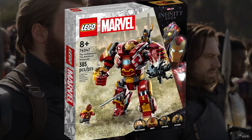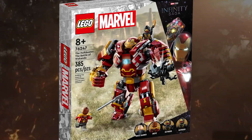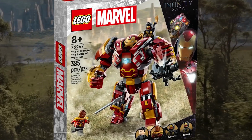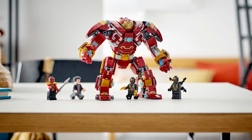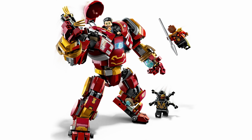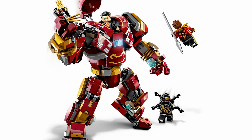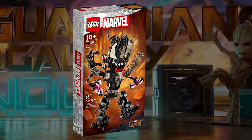Number 9, 76247, the Hulkbuster, the Battle of Wakanda. LEGO loves them Hulkbusters, don't they? This set feels like the 9,000th version of the Iron Man armor in brick-built form, but it's undoubtedly one of the best. As a pure display piece, this set is brilliant, capturing the sharp proportions of the Avengers: Infinity War variation of this suit extremely well. Unfortunately, a poor minifigure selection and a lack of leg articulation hold this set back from being any higher on the list.